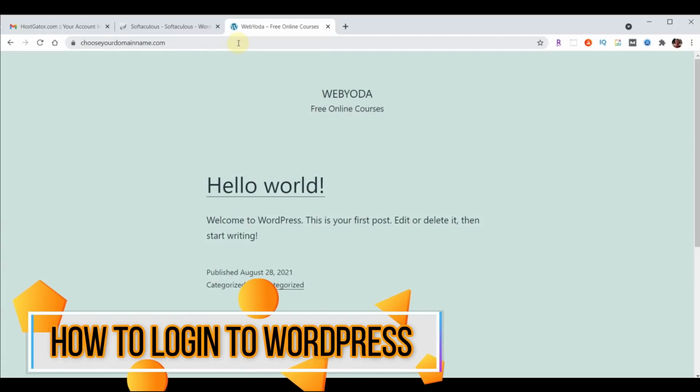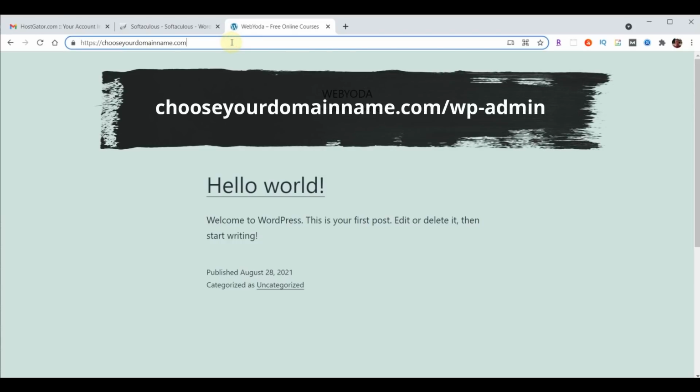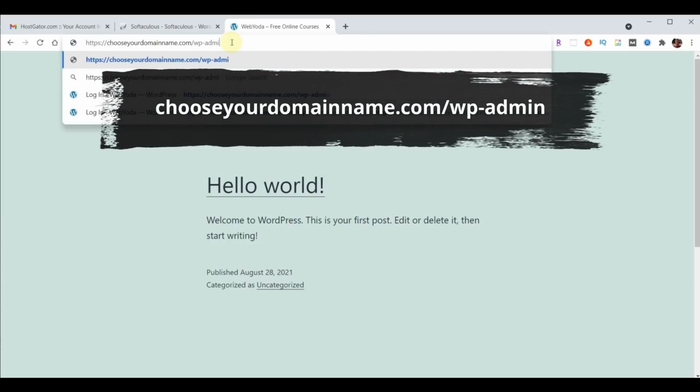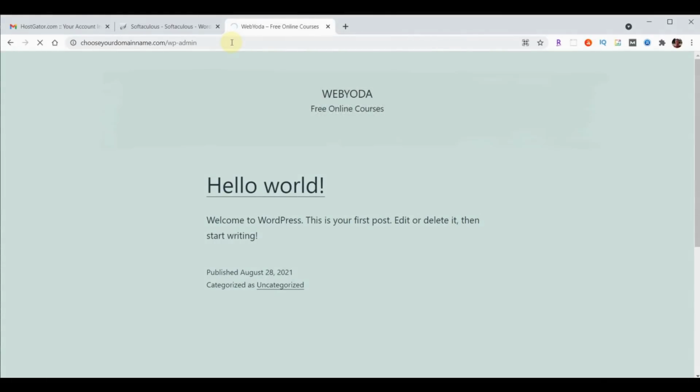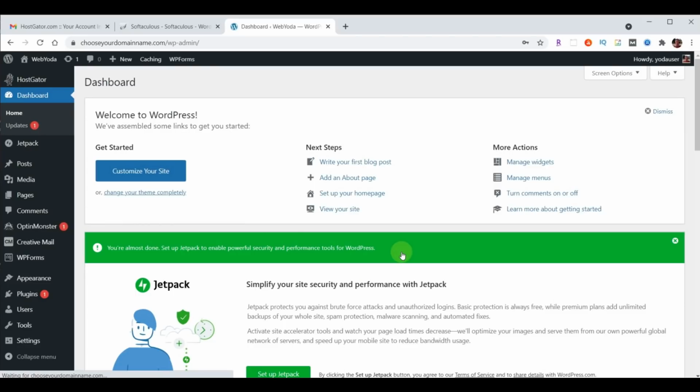Before you can start editing your website, you need to be able to access your website admin. To do that, you simply go to your domain name /wp-admin, hit enter. A login box will come up. Now simply enter the username and password you created during your WordPress installation. So in my case, YODA user. Password, paste that in, hit log in, and now we're logged into our WordPress.